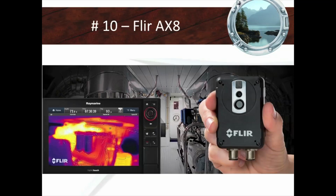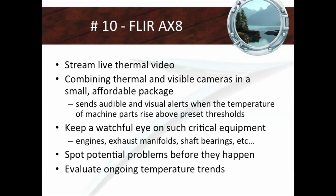Cameras. This is a really neat little camera. It's an engine room camera that's a thermal imaging camera. And I'm going to just show a little screenshot here. It shows you the engine room, and it will start monitoring different areas in the engine room and tell you when that area is getting too hot, visually. It'll send audible alarms and visual alarms that that area, your manifold, is hotter than it normally is. And it's going to track that place, because the camera's not moving, over time.